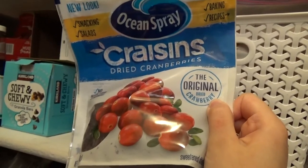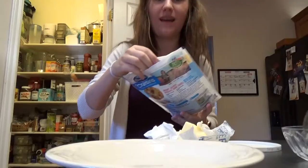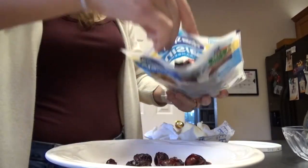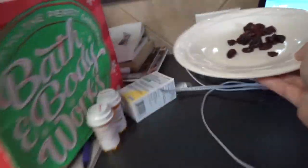Leave it! Dried cranberry script. That one could be good. Yeah. I have no idea how old these are. Looks disgusting right now. Oh, look at that. Got your pumpkin. Oh my goodness.